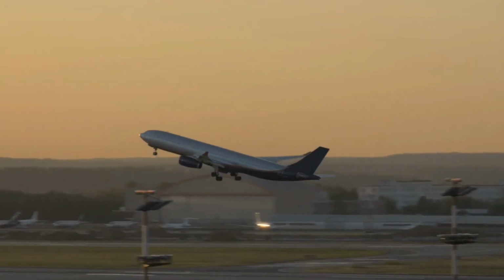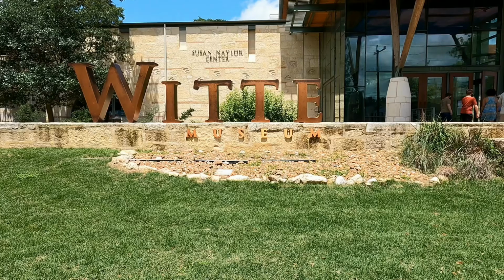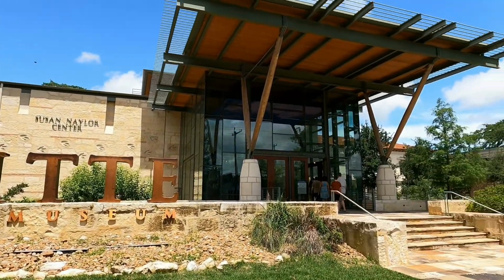We also have very close proximity to San Antonio International Airport, Fort Sam Houston, and we have plenty of business centers and some of the best museums in San Antonio.